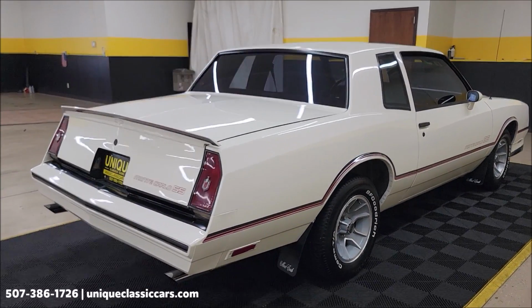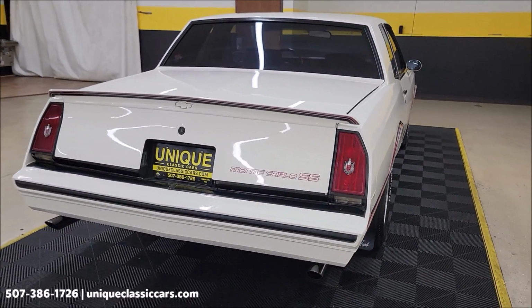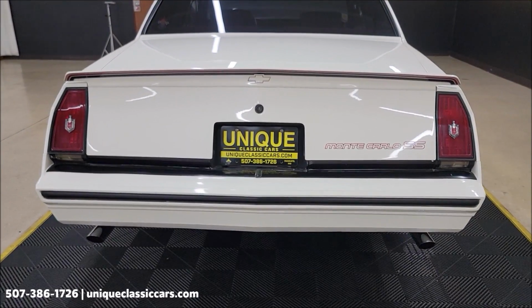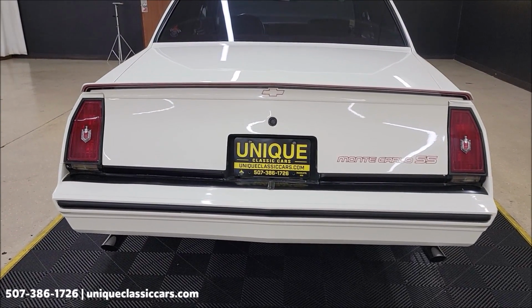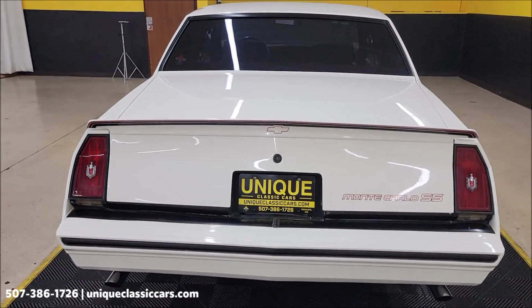Nicely equipped, power steering, power brakes, AC, newer AC compressor on it. We'll take a peek underneath the hood in just a bit, let you hear it run. We'll start it up. Does have true dual exhaust, glass packs. Also some recent service work, new plugs, wires, cap, rotor, and coil. All new.